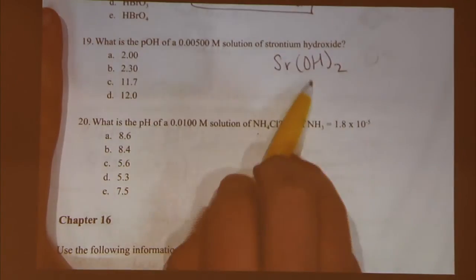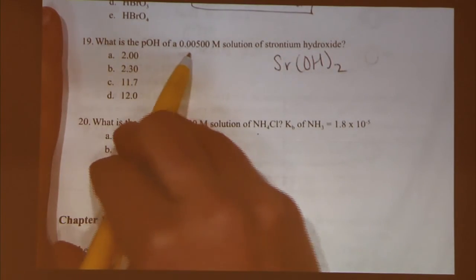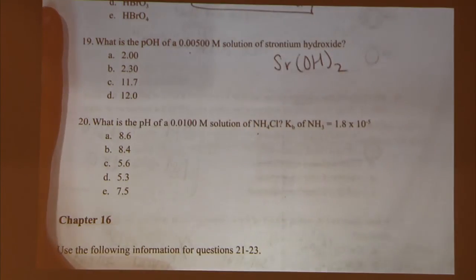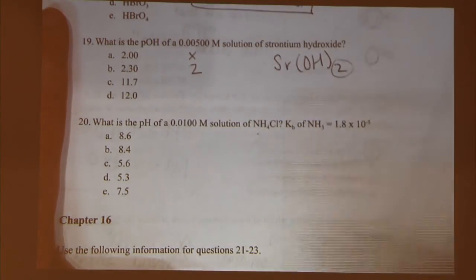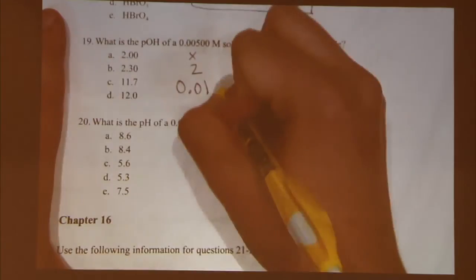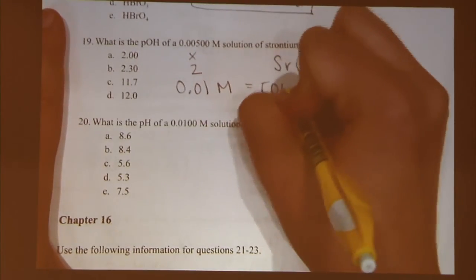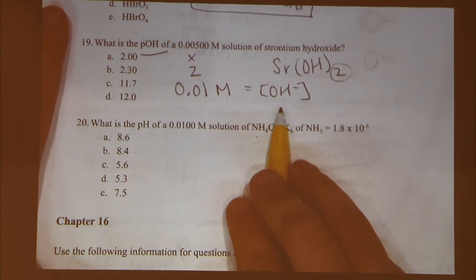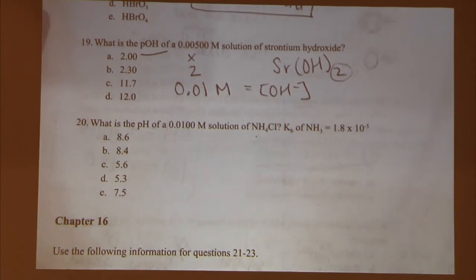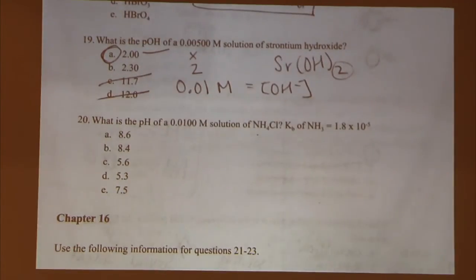The big part here is that we're going to multiply our hydroxide ion concentration by 2, because we have 2 moles of hydroxide per 1 strontium hydroxide, so we're going to get that 0.01. That's hydroxide. To find pOH, we're just going to take the negative log of that. We should get something on the lower end because we're looking at pOH, not pH. So 11.2 and 12 are automatically out. For this problem, number 19, the answer should be A.